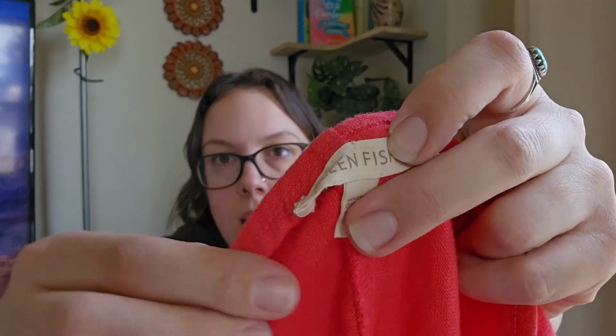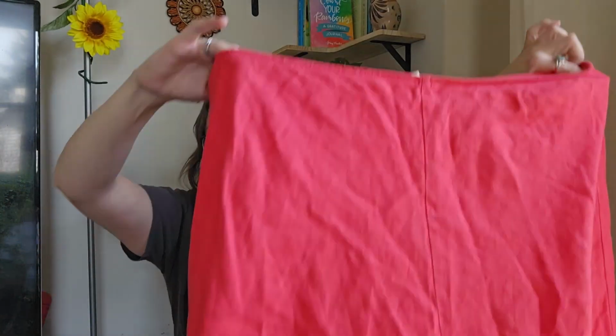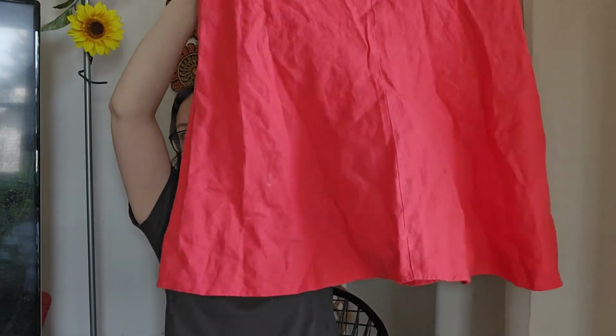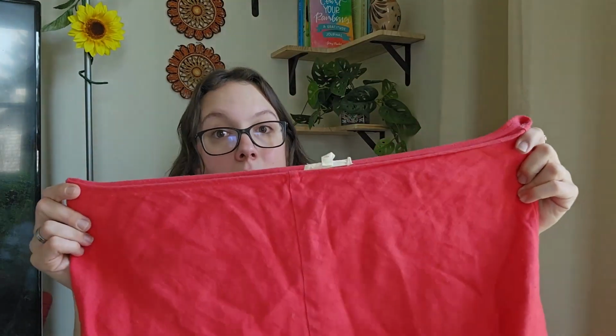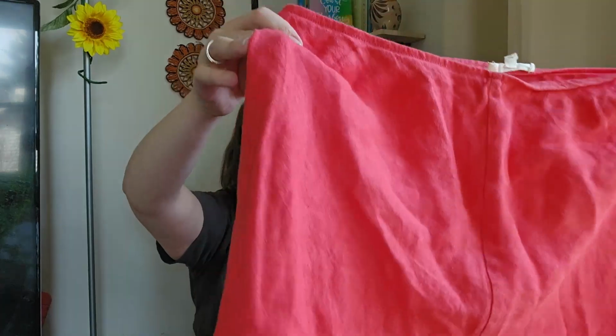This next piece is an Eileen Fisher piece, which I say like that because I rarely find that brand, so when I do, I get really excited. This is definitely an older tag, size medium, but this is a 100% linen coral midi skirt, and it does have an elastic waist, which I really liked. These pieces by Eileen Fisher are going for like $35 to $45. I'm gonna list mine right at that $40 mark.